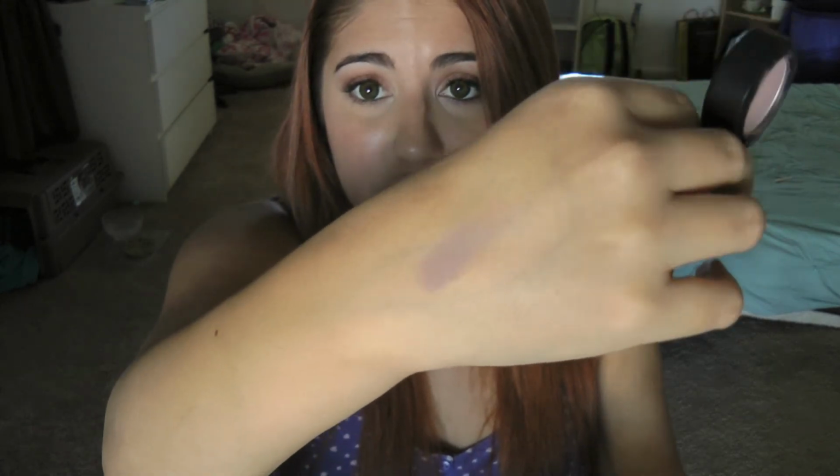If anything, this used to be the last color I would ever go for. However, it's an absolute staple. I don't know how I got along without it. This is really great just to put in the crease, especially when I wear colors such as Satin Taupe or really pinky shimmery shades all over the lid.